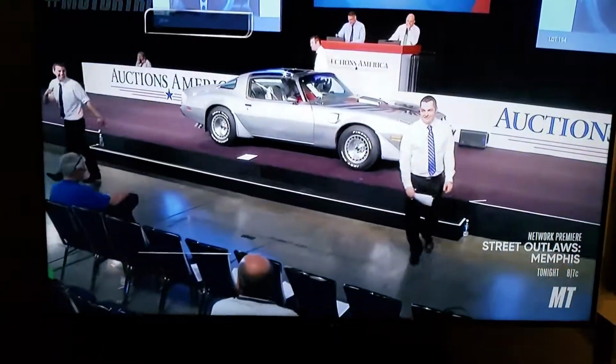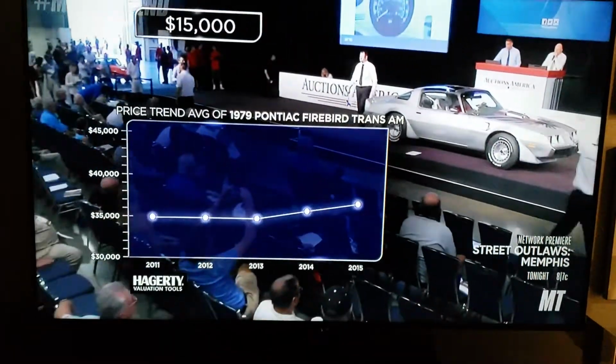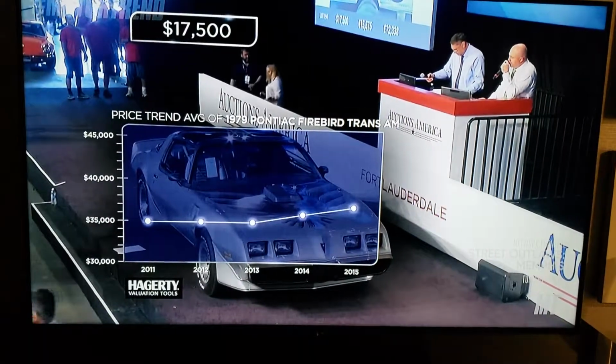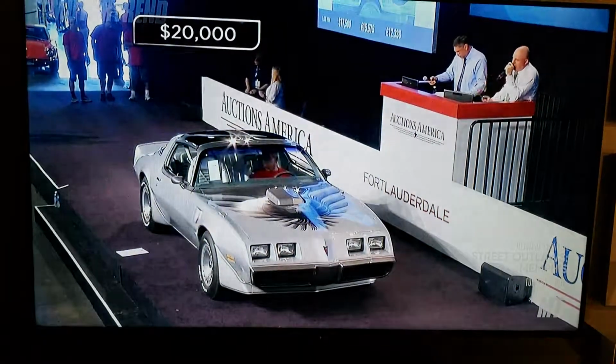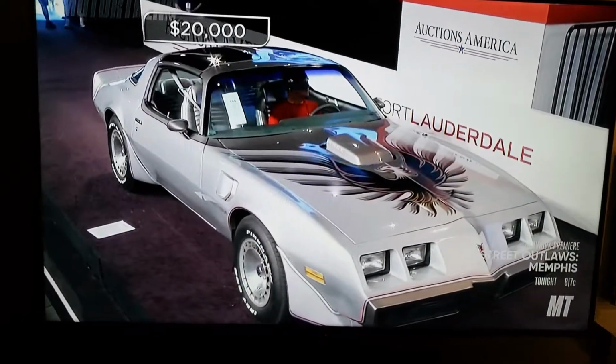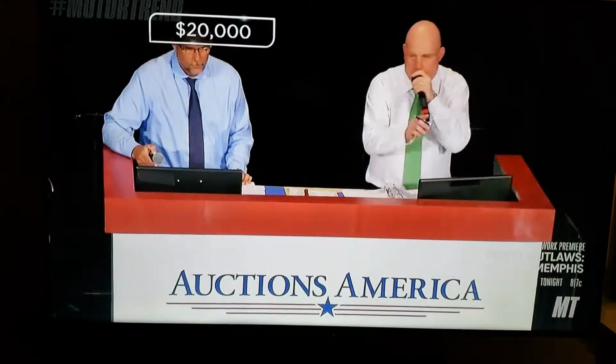I get 15 to start it, now 20,000. 17 5, now 20. 20 bid, now 22 5. 20,000 bid, how about 21,000? I get 20 bid, 21, 22.